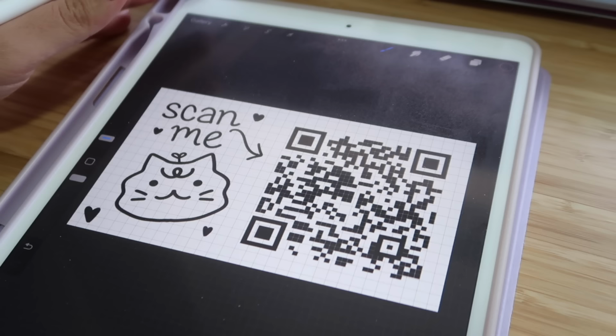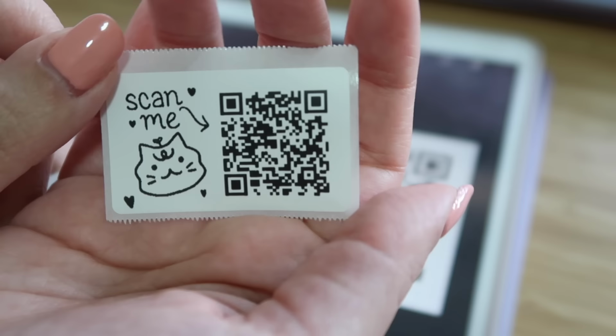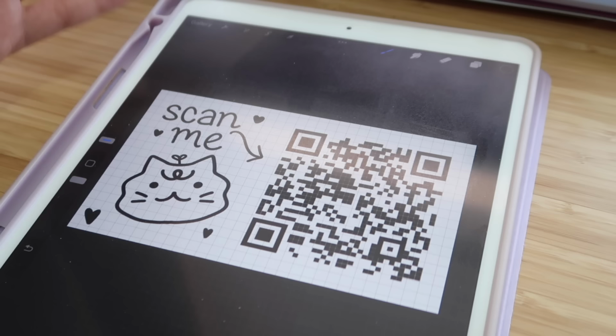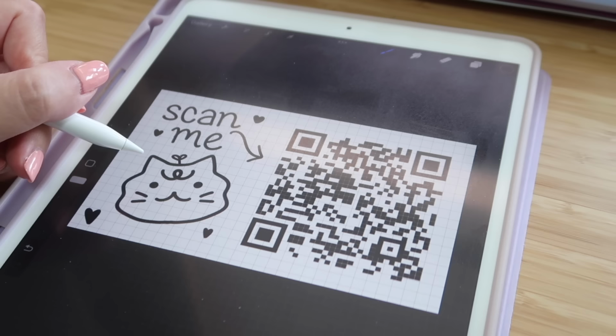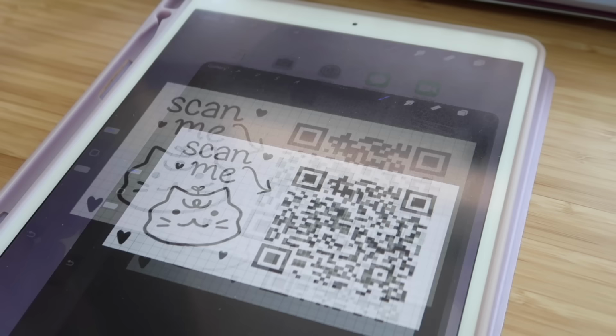After that step, I just went ahead and airdropped my QR code PNG file onto my iPad. And then from there, I opened up Procreate, which is what you see right here. I chose my canvas size to be the same size as the little sticker label that came with the niimbot. So in other words, this is 50 by 30 millimeters. So that is what I set my canvas size as. And from there, I just imported the QR code image and I resized it a little, put it right there. I ended up putting my little cat olive logo right here. And then I just added some doodles. It just says scan me. Pretty simple and straightforward.